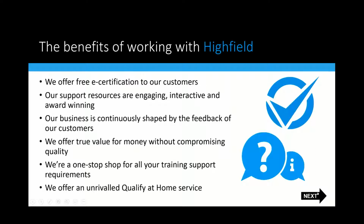What we try and offer is good value for money. We don't always say we're the cheapest. We try to be the best value for money though. So we offer you quality, we offer you a full package that suits your needs, and we think that that's really good value in what we do offer you. And we're also a one-stop shop. So we do offer the training materials, we offer online training, we offer the qualifications, and also around apprenticeships, endpoint assessments, etc. So for whatever you're delivering, we will usually have some kind of solution and some kind of package that we can put together to help with that.